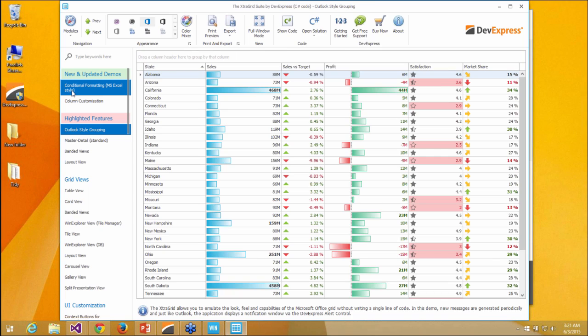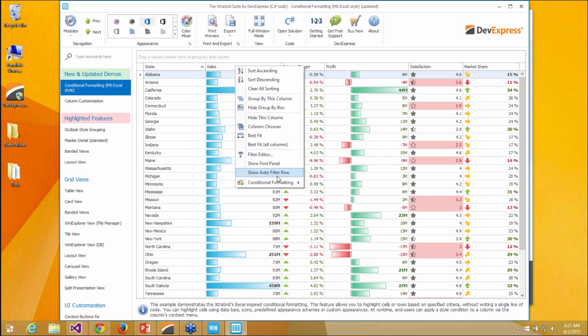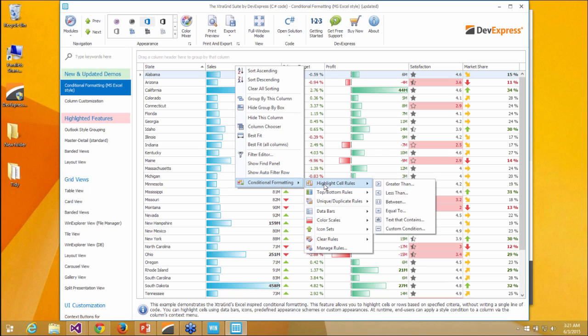We've seen the conditional formatting introduced into our spreadsheet control over the last few releases. Now it's available inside your favorite grid control. Simply by selecting the column, right-clicking, and coming now to conditional formatting, you've got some out-of-the-box rules that you can apply to the data inside that column. And remember, you can apply multiple rules as well. So you can have one set of formats or nested formats to really highlight the information you're trying to show.